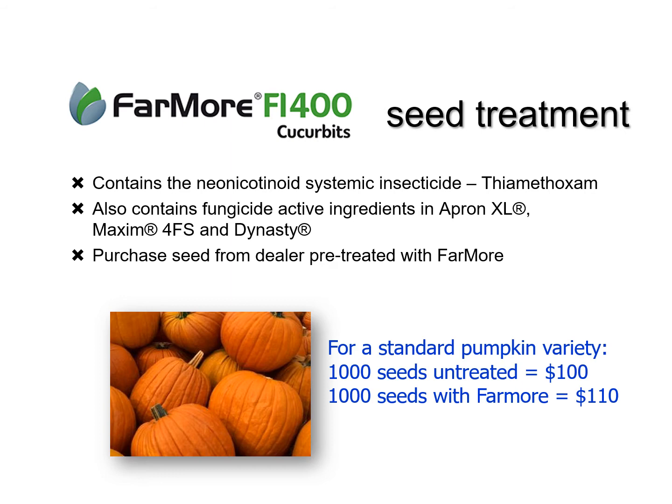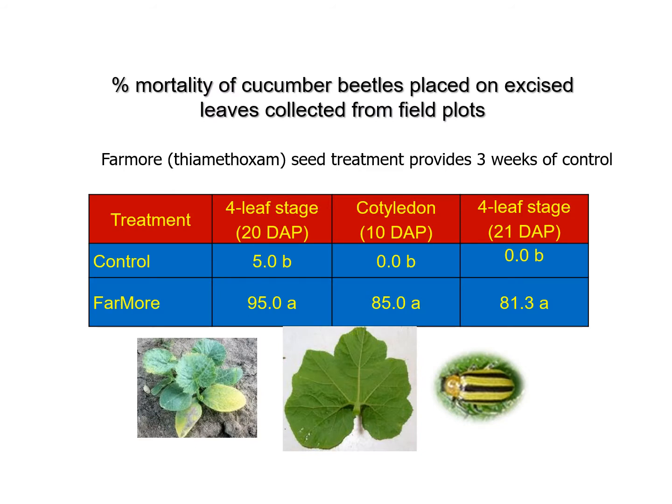It has 3 fungicides, which can help with stand emergence. You're probably going to get some seeds that are going to die possibly and not make it, so the fungicides will help. And then it's got the neonicotinoid thiamethoxam, which is going to give you about 21 days, or 3 weeks, of protection against cucumber beetle. Excellent protection. This slide kind of shows that.